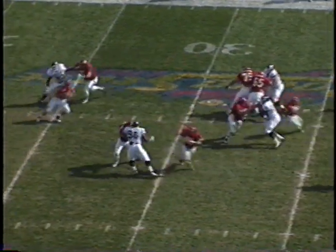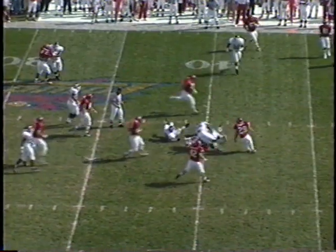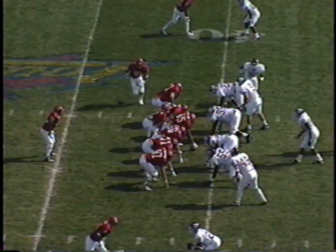74-yard run by Hardeman. Here's play action again. And now forced out of the pocket. Doxson's going to run with it. He'll get it to the 40-yard line. He got 5. Here's the 3rd and 5.